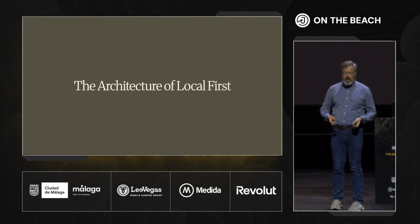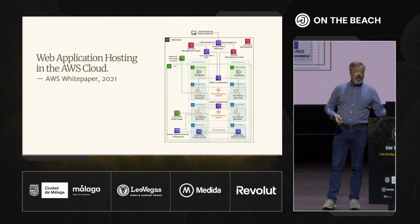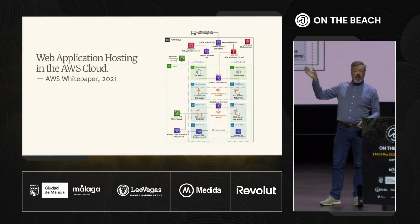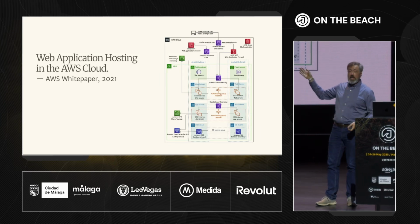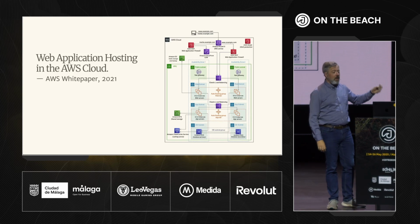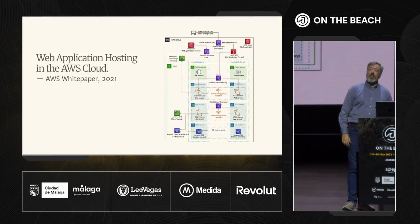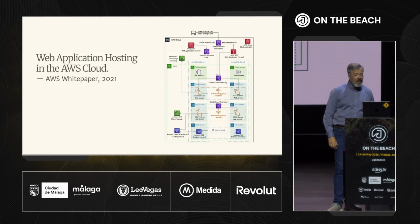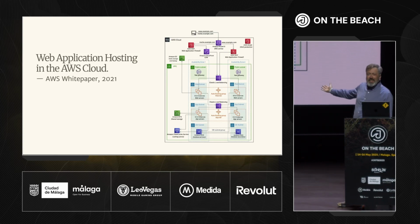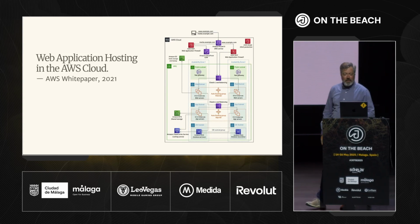You know, we're not in the silver bullet business, but let's talk a little bit about the architecture of local-first software. So this is the architecture of the cloud currently. And I'm going to poke fun at it, but this is a very sensible and pragmatic architecture for a modern cloud application. This comes from the cloud people. This is the AWS web application hosting in the AWS cloud from 2021. That's 4 years ago. So just imagine twice as many boxes, I guess, for the current version. No, that's probably not true, like 30% more.